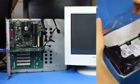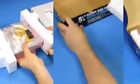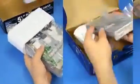Excellent! There are still a few more parts we need to put in the computer before Windows 98 can be installed. So let's get out the hard drive, disk drive, 5 1/4 floppy, 3 1/2 floppy, keyboard, and mouse.